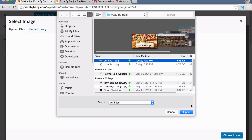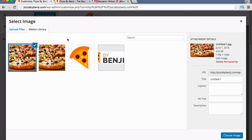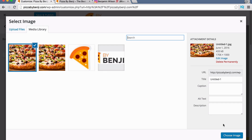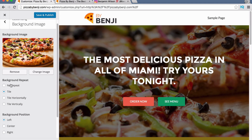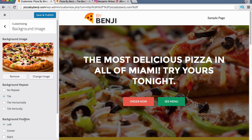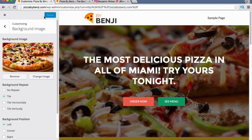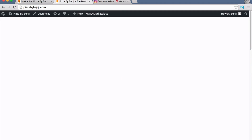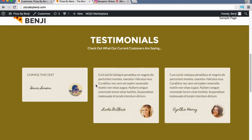And if your screen comes to here, simply click upload to upload a new file. I'm going to select that. And there you see it goes in behind that. You can choose what sort of positioning and sizing you would like. I have tile, left, and scroll. I'm going to save and publish. And then I'm going to come over to the actual website and hit refresh. And you can see that our site is basically taking form.